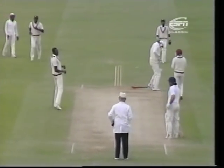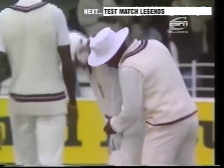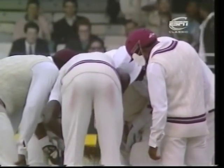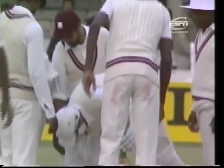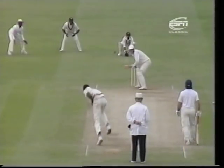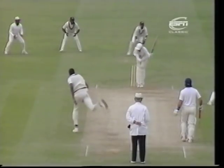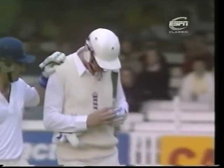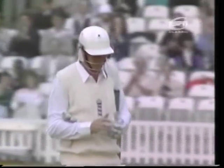Oh dear. Oh dear. That is real trouble. Ball has gone back onto the stumps, but much worse than that is the injury to Embury's hand. It's gone from hand down onto the off stump. So Embury is out, but that was a fearful blow. High full toss and struck him flush on the hand.